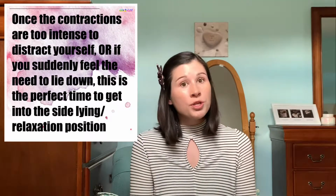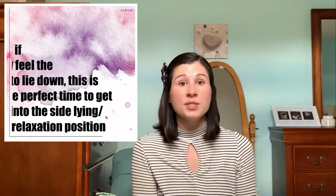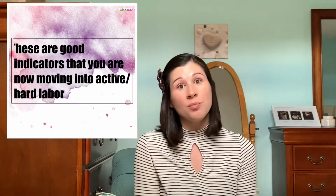Once you feel as if the contractions are too intense to distract yourself during them, or you suddenly feel the very intense need to lie down, this is the perfect time to get into the side lying or relaxation position. Active or hard labor is when things really start to get intense, so it's important to have a lot of good coping strategies in your tool belt to use.